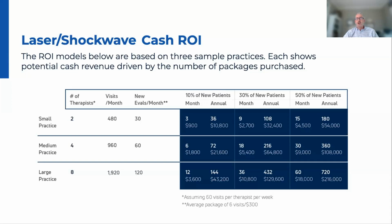And then in the blue columns, you're looking at adoption rates for the modality. So very, very conservatively, if you got 1 out of 10 patients to say, yeah, I'll do a package of laser, and the average price nationally is about $50 a treatment for laser. And the average package is usually about 6 visits for most acute, subacute type issues that you're going to see. So we built that into this model.